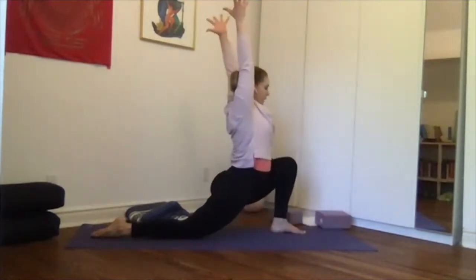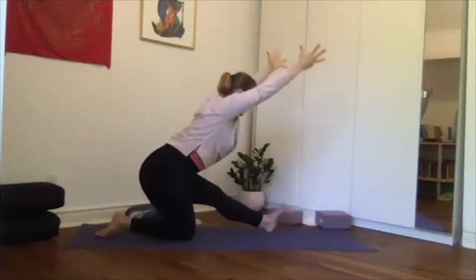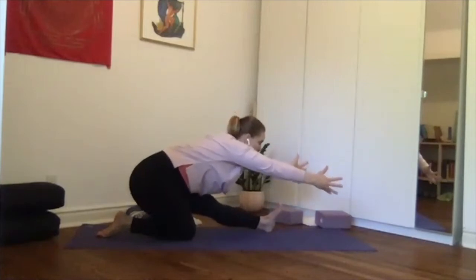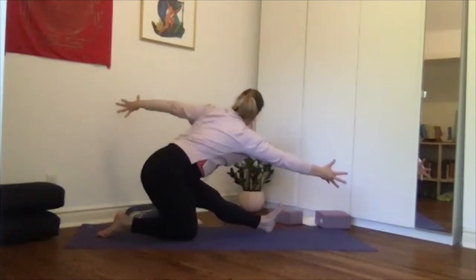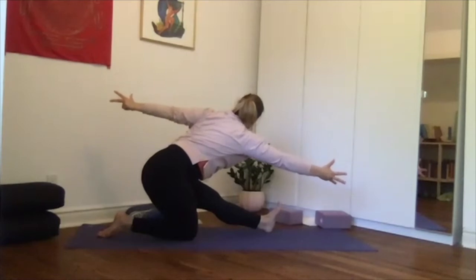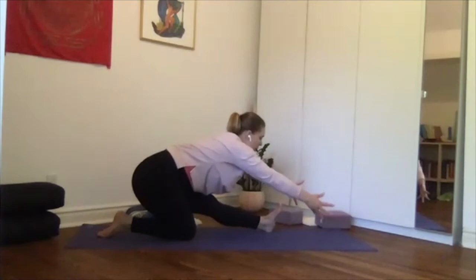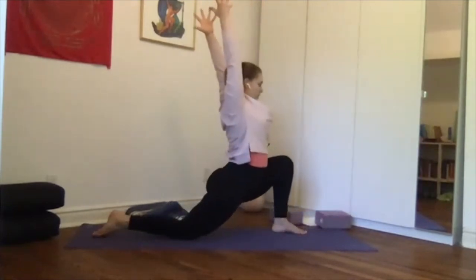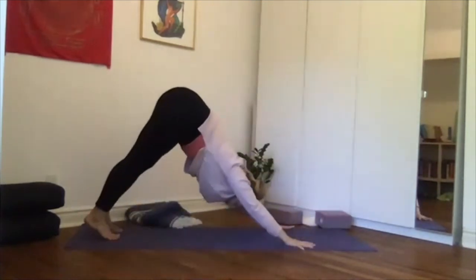Okay, now let's see if we can keep the arms lifted and then exhale and hinge back with the hips, come forwards with the arms. Good. From here, inhale, and then exhale, start to reach that left arm back behind you, rotating any amount towards that front leg. Inhale, back to center. Exhale there. Inhale, hinge forwards, lift the arms. And then exhale, take the hands down, step back, downward facing dog.